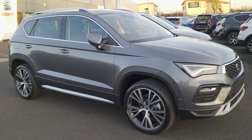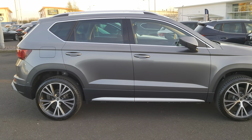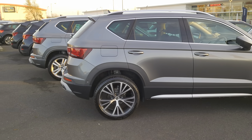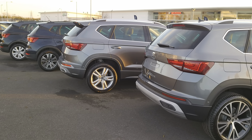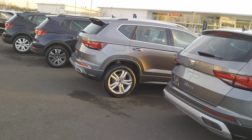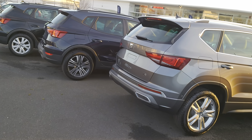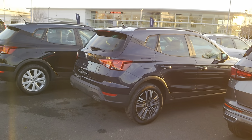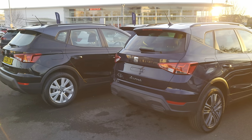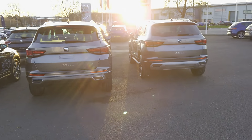Like I say, new cars are arriving and you can order new cars with us as well. The waiting list isn't anywhere near as long as some of the other dealerships, but we're doing really well with our new vehicles, and we've also got some Ibizas coming as well.